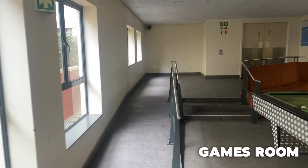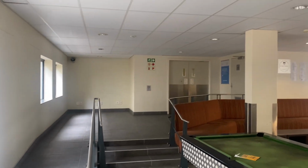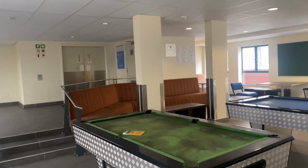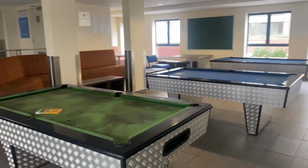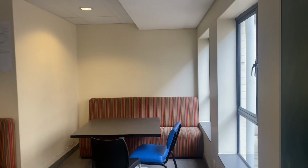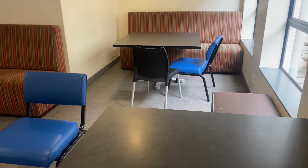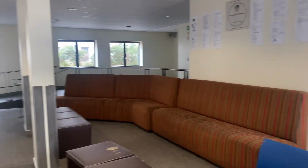Right next to the meetings room, it is the games area. This is a place where you can come with your friends. You can play some music. You can come with the speaker if you want to. There are 3 pool tables, meaning that there could be multiple students here at once. Again, you don't have to play pool. You can come with cards. You can sit down with your friends. You can enjoy any game that needs you guys to be seated down. There's a big sofa there.